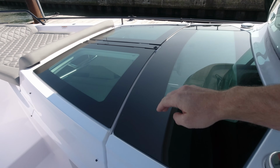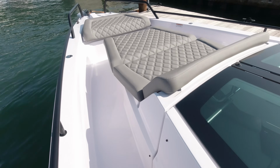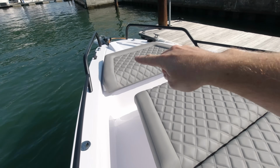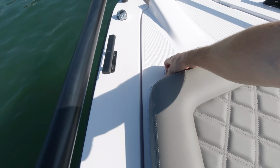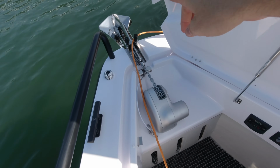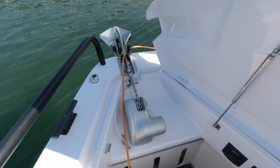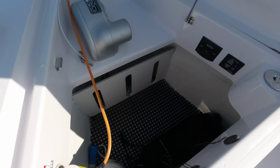Then forward here, so we've got the optional Gullwing doors which give access into the forward cabin. We've got the extended sunbed, so that's the extra cushion box here in addition to the standard seat here. The additional anchor locker cushion, and if we just lift that up, you can see in the front here, so we've got the fixed EU spec electric anchor winch. We've got an Ultra anchor, stainless steel, up front, 30 meters of galvanized chain which sits in this forward locker here, separate to the storage area.